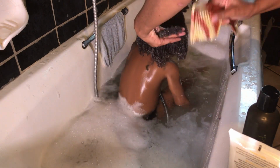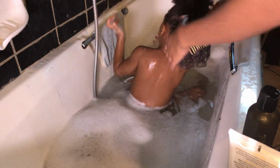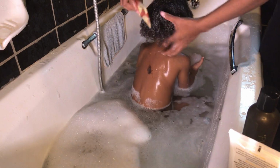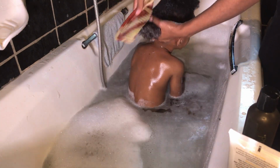And not only are we combing from the ends all the way up to the roots, guys, we are also breaking up the section into smaller sections as we go, because we do not want to tug the hair too much, because the more you tug, the more tension it'll cause and the more fussy the toddler gets.